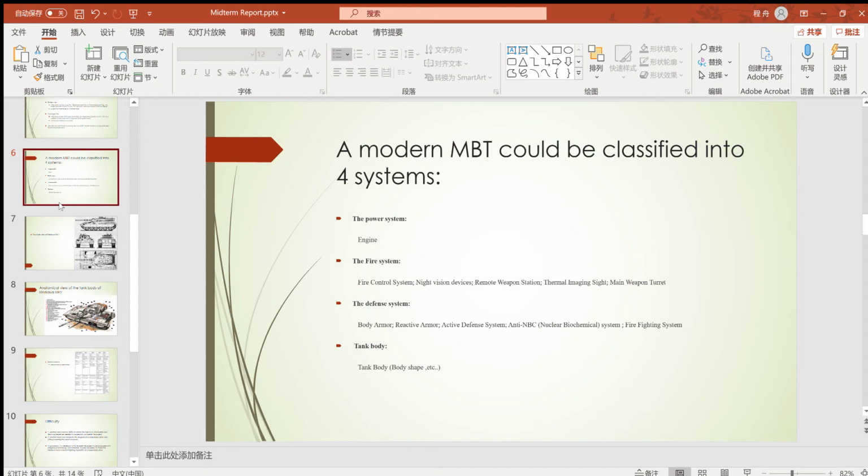And some of the tanks have a remote weapon station, and the main weapon turret also belongs to the firepower system. And the third is the defense system. It could include the tank body armor, and also the reactive armor, and some tanks also have the active defense system, and the anti-nuclear biochemical system is also included in this.